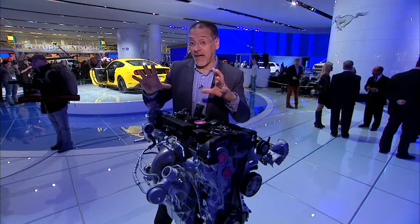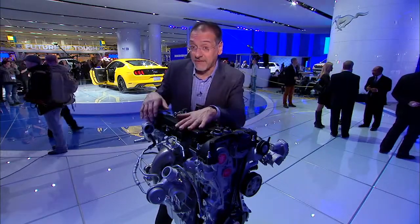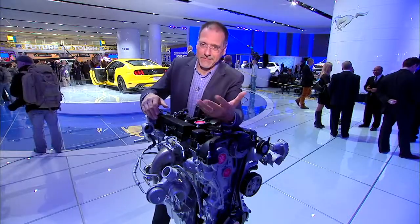than that. This is also an engine that's going to slot in the middle of the line. The base engine remains a 3.7 V6, and of course you still have the big boy, the 5-liter V8. That's iconic. They could never get rid of that.